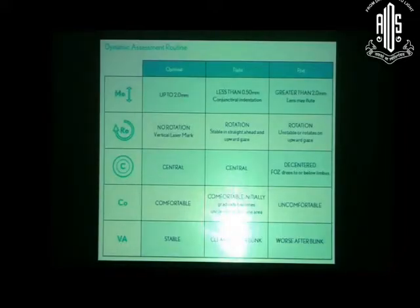So in order to fit these lenses, what you follow is called a monochrome principle, where you look at the movement of the lens, the rotation of the lens, vertical lens marks. You have to look whether the lens is centered or it is getting decentered on the cornea, whether the patient is comfortable or the patient is getting uncomfortable after some time, or most importantly, the visual acuity has to be stable with every blink of the patient.